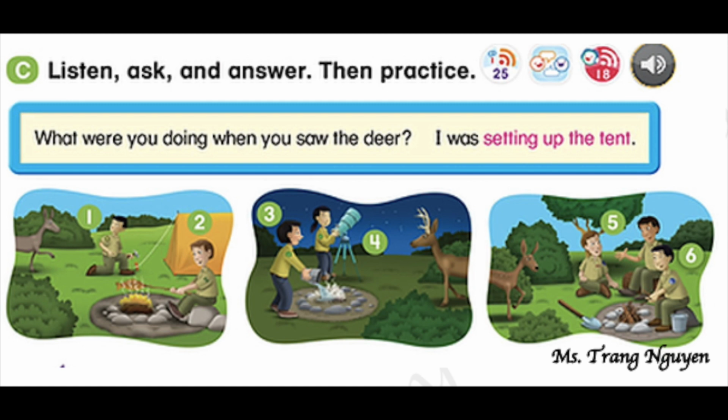5, What were you doing when you saw the deer? I was telling stories. 6, What were you doing when you saw the deer? I was building a campfire.